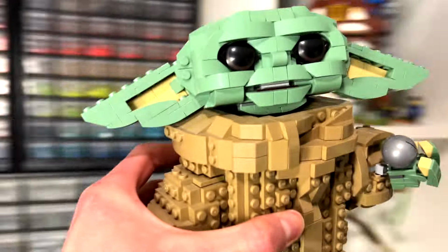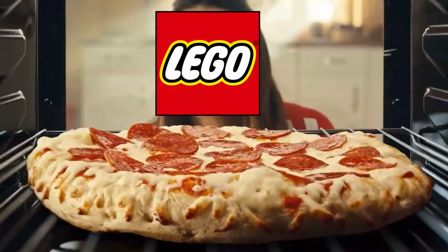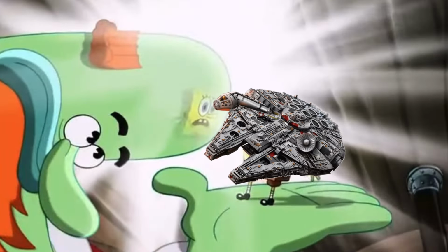Before a LEGO model becomes an actual set, it has to go through a series of tests. One of them being a heat test. They put each LEGO set into an oven at 140 degrees for 4 hours. That's right, this is apparently equivalent to the same amount of stress a LEGO set would go through after a year in front of a window with direct sunlight. And noticeable hold, bulb, bulb.